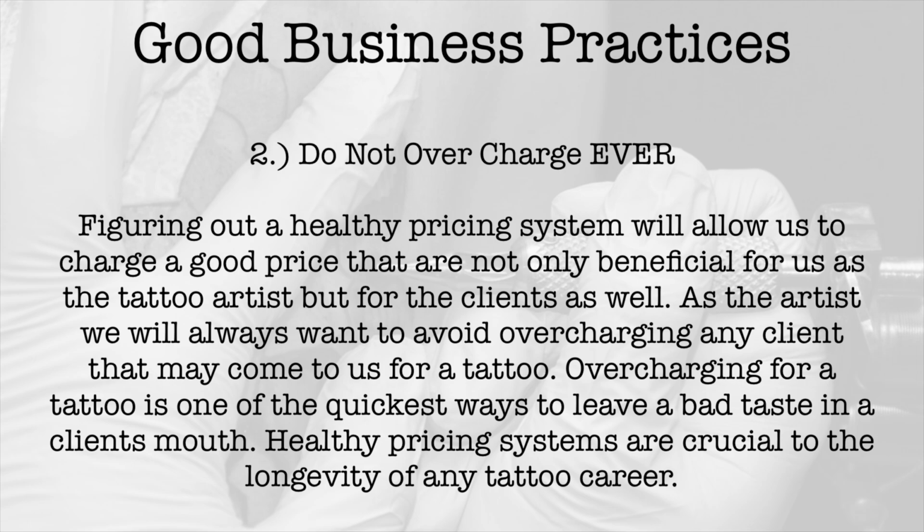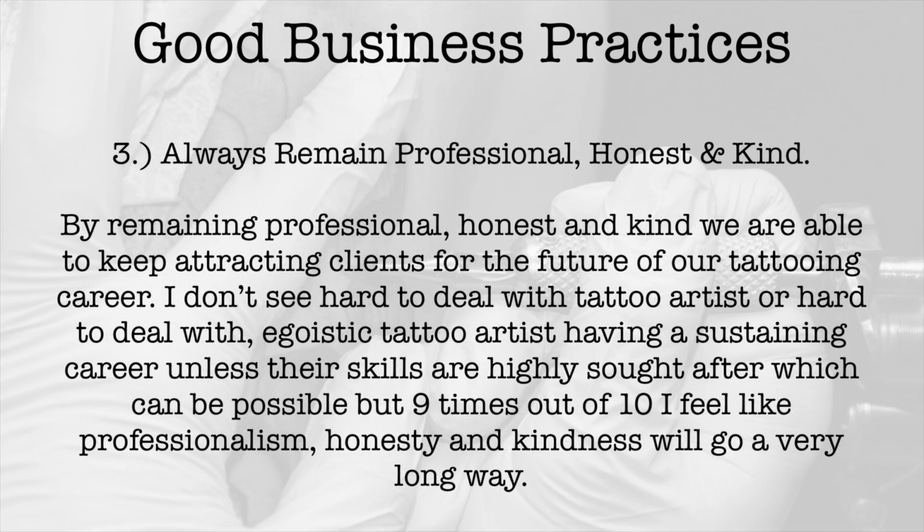And if the clients aren't coming back to us, then that means we aren't getting paid for any tattoo sessions that we could have otherwise been paid for. Here's another one that I feel like goes without saying, but I want to talk about it anyways. Always remain professional, honest, and kind. By remaining professional, honest, and kind, we're able to keep attracting clients for the future of our tattooing career.